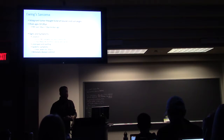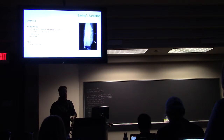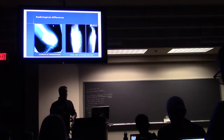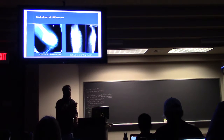Ewing sarcoma, again, only time you ever see this is early on exam. The main thing on Ewing sarcoma, I'm just going to skip ahead, is the onion skinning. It will be a test question. It will be on your boards. This X-ray, something very similar to that will be on your boards. That's really the key factors: onion skinning and a pediatric kid, distal femur, or in the humerus. Treatment is surgical resection, chemo, and radiation therapy. Good X-ray there. Again, sarcoma on the left, and then you have the onion skinning appearance on the right. That looks like an onion. I don't know. So maybe it does, maybe it doesn't.